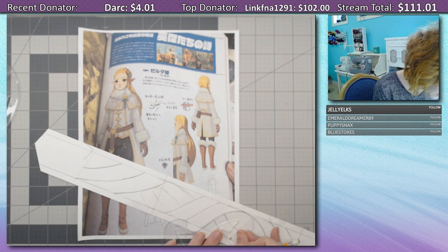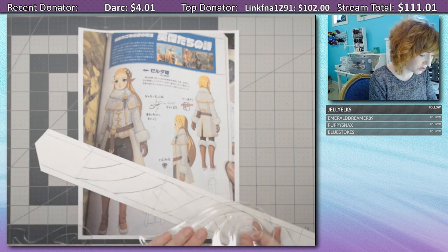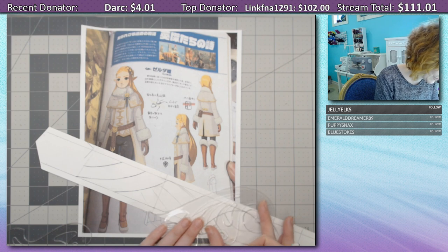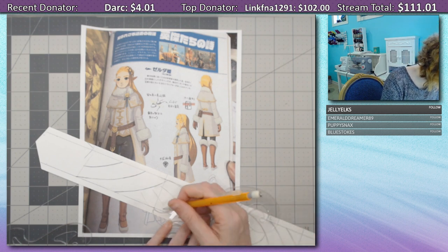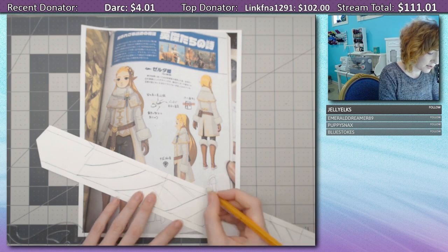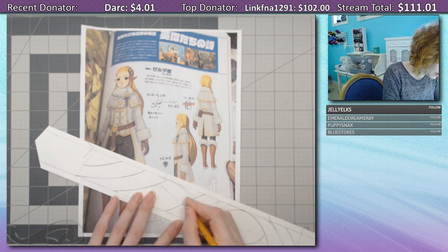Which, when I first got these French curves, it was off of my wish list on this stream, by the way. So shout out to whoever purchased these for me. I should be recording these names, but I haven't yet. But yeah, these are one of my rebuilding my craft room items.